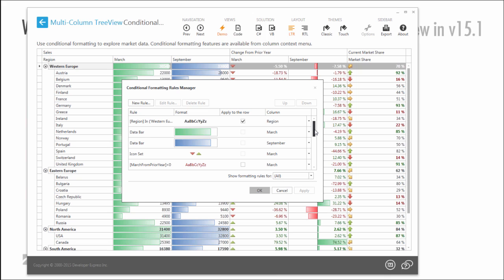And this is a great tool for your end users to analyze data in different ways, where they can maybe show the top 10 items in a particular column, for example, in a different way. So it's very much a data analysis type tool. It's a great way of visually imparting important information to the end user.